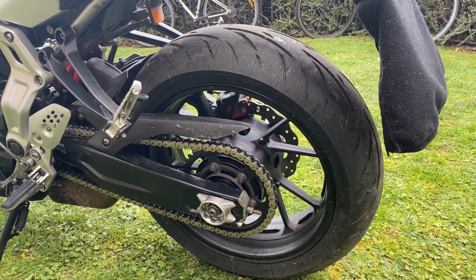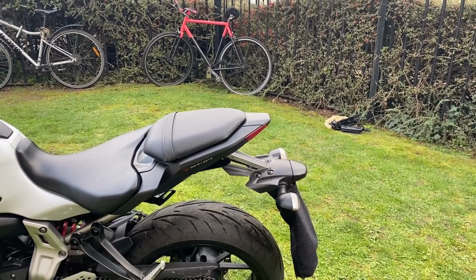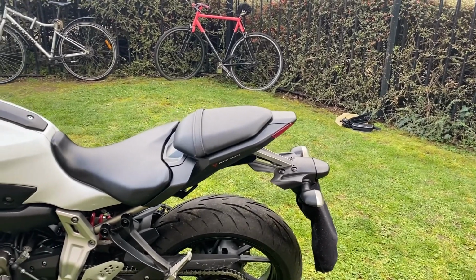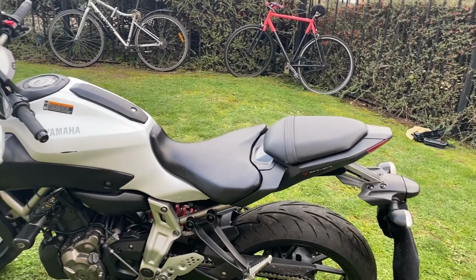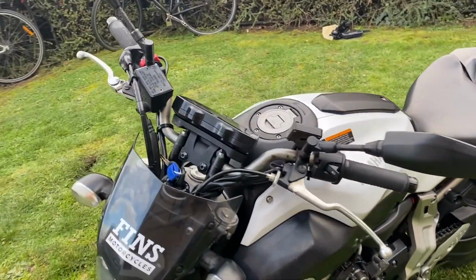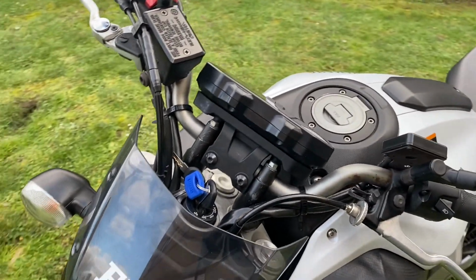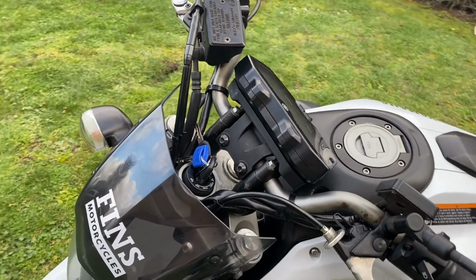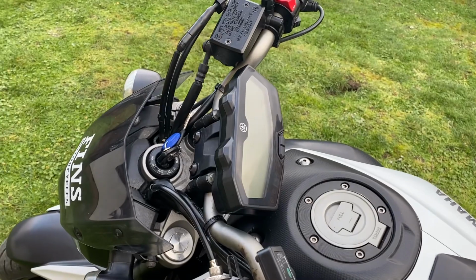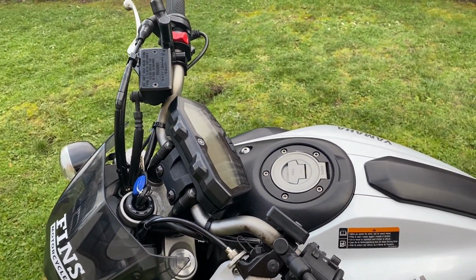Other modifications I'm thinking, so on the rear, probably a top box of some sort. I don't want to be lugging around a backpack, especially for long journeys. It just doesn't sit well. And coupling that, definitely one of the first modifications I want to do is sort out some kind of phone holder and power setup just for the front. Two options, I think. You've got RAM or Quad Lock. We'll make a decision later on.